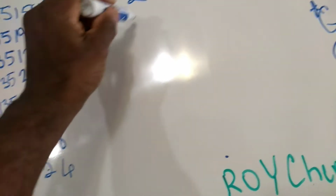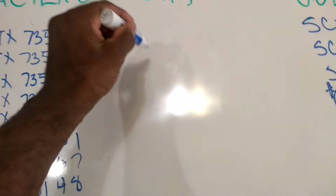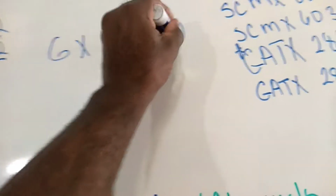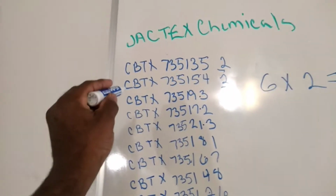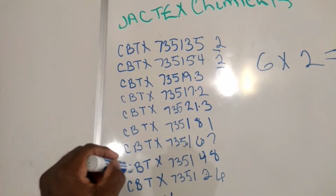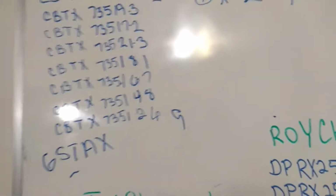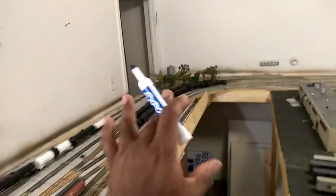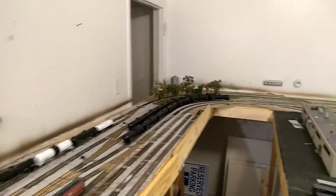Take that 2 down. We have 6 destinations times 2 equals 12 cars. 1, 2, 3, 4, 5, 6, 7, 8, 9. We only got 9 cars here. But wait, we have a yard loaded in outbound for reserves. This is our outbound, but it's also where all our cars from here goes here. And these cars are loaded with whatever that's in here is going over here. So always remember, out of those 9 cars, we need 12 cars.